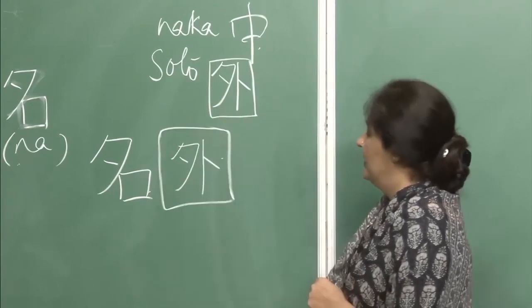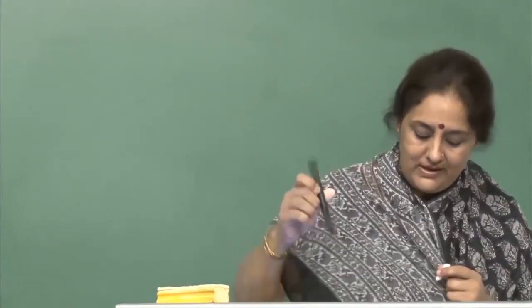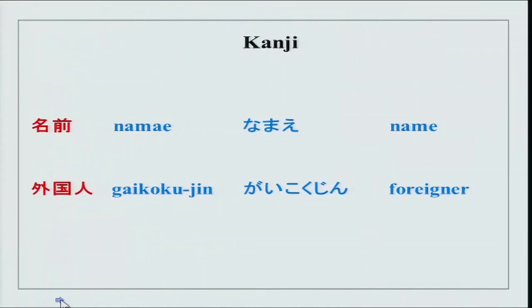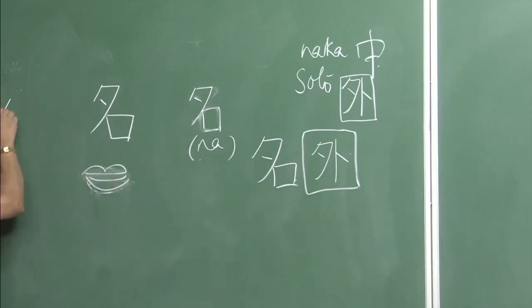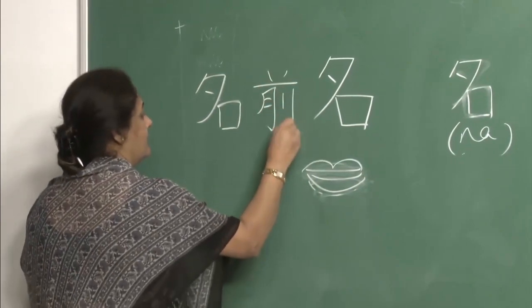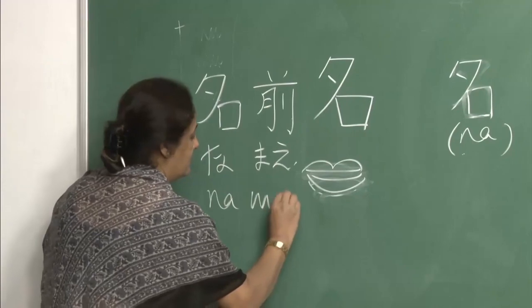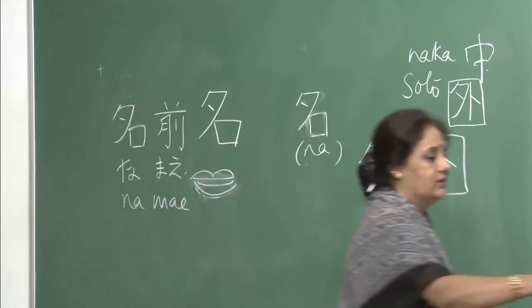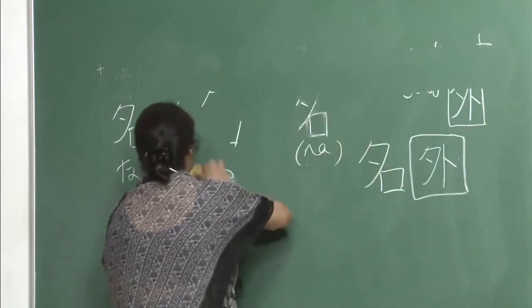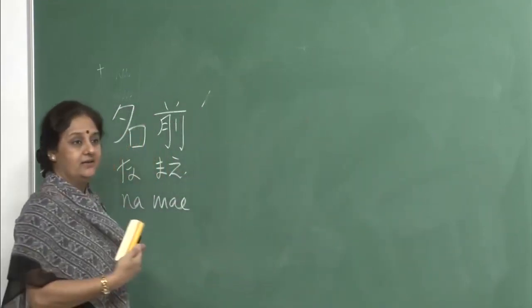Like this. Now, the word that I am going to give you, you already know the word. You have already been using that word. Simple word over here. Well, the word is namae, as we just now did. Namae. Na. Mai, na, mai, and the other word is gaikoku. Soto means outside, naka means inside.